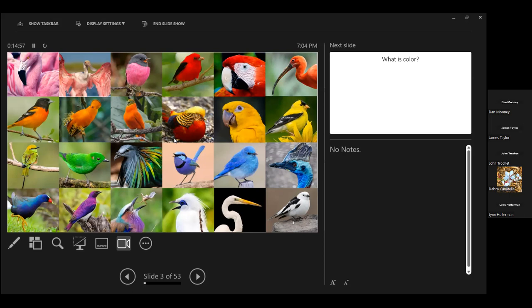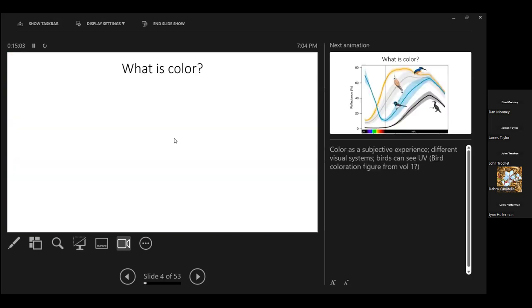But before we dive into the birds themselves and their color, I want to take a moment to ask, what is color itself? This might seem like a bizarre question with an intuitive answer, right? Like, what do you mean? Color is green, brown, purple, beige, hues. Things are colorful. And that is correct, but it's also incorrect, depending on what aspect of color you're talking about and what kinds of questions you're trying to answer with it.